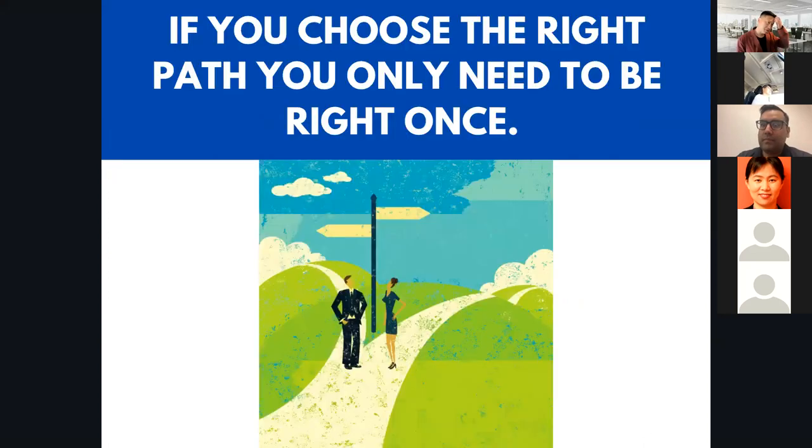We're gonna go through some basics again, and then we're gonna go into the details. If you choose the right path, you only need to be right once. It's really true. For example, we have a lot of agents out there who are not really focused. Sometimes they're buyer's agent, sometimes seller's agent, sometimes part-time agent, sometimes insurance agent. If that's you, it's going to be hard. You're not going to reach your goal.